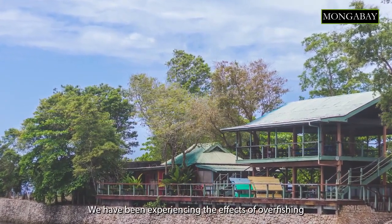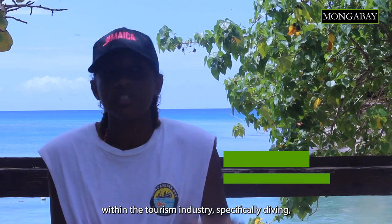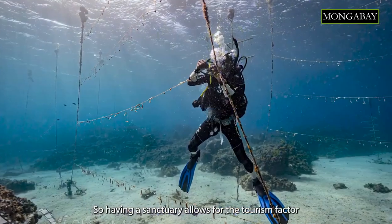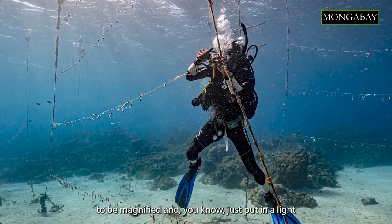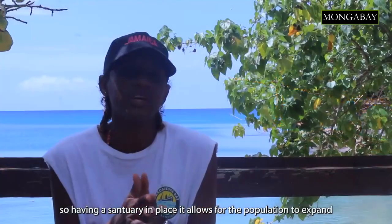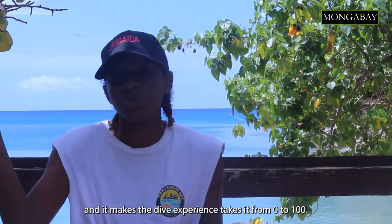We have been experiencing the effects of overfishing for many years, and within the tourist industry, specifically diving, it plays a huge role in how it is seen on a wider scale. So having a sanctuary allows for the tourism factor to be magnified and put in a better light, because people want to come here to dive and see things, not just dead coral. Having a sanctuary in place allows for the population to expand, and it takes the dive experience from 0 to 100.